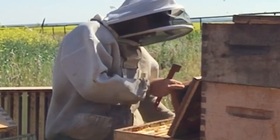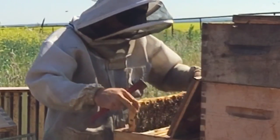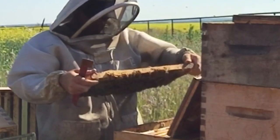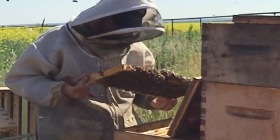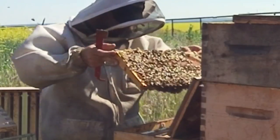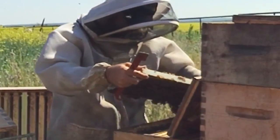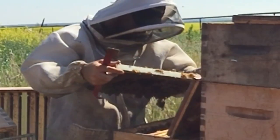Go too much deeper here, but I see a nice frame of brood. Look at that. That is fantastic. Backfilling just a little bit. That queen will push that nectar up through that excluder. No eggs in that frame. This frame is right full of eggs. Oh boy.